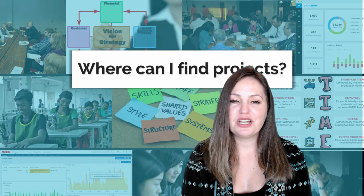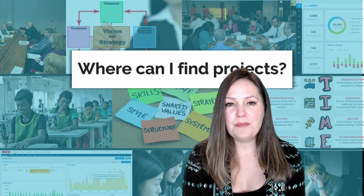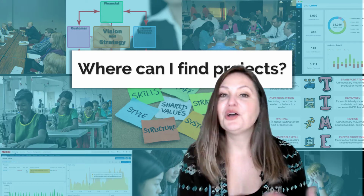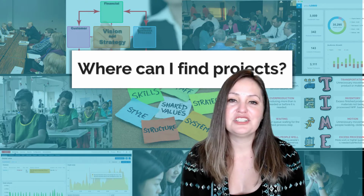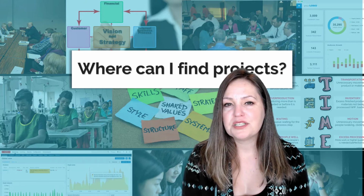So the first place that you can look is the mission, vision, values. Are there places that you're not meeting those mission, vision, values? If there are, those are great opportunities for improvement, i.e. projects, right? So you can start to write down some of those ideas. So go ahead and take a look at your organization's mission, vision, values, and identify if there's any gaps.